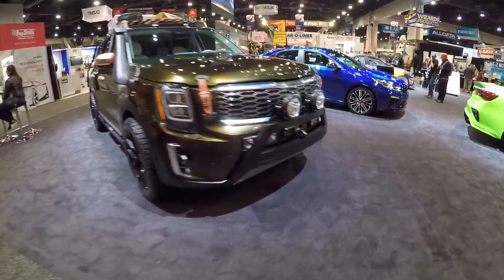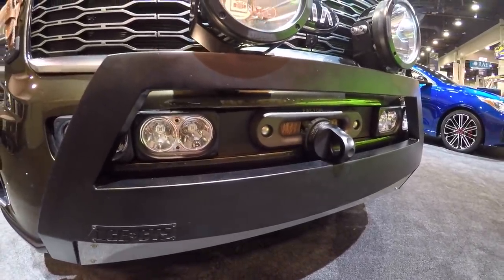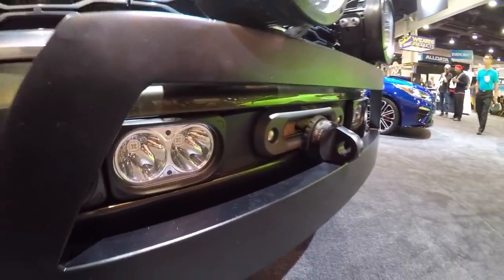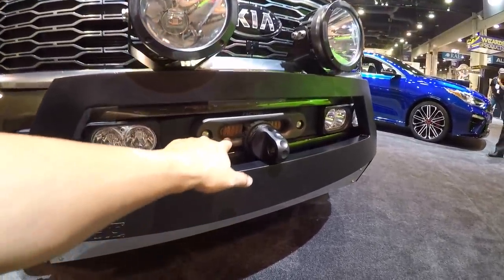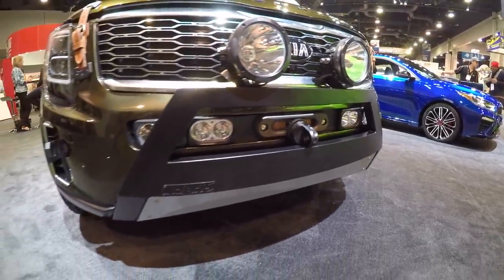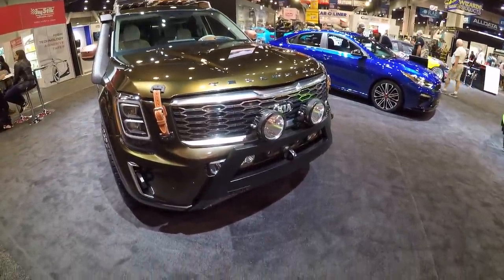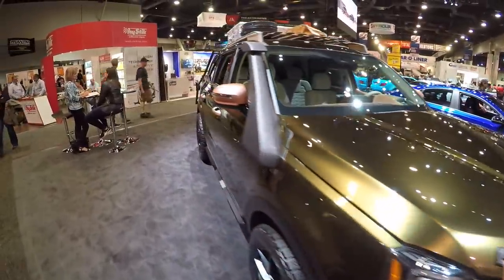So they put a little bull bar in the front. It's got a winch in there. I don't even know if that's a real winch. I think it's a fake winch because I see like rope. It's just rope. I think it's just for looks. That's funny. It's got some LED lights. And then you got a snorkel here.